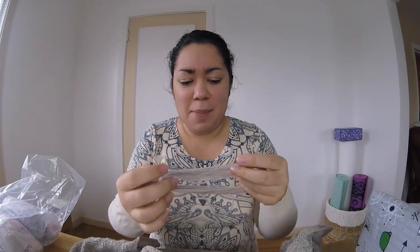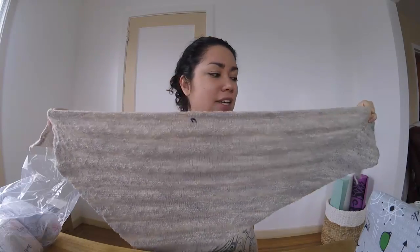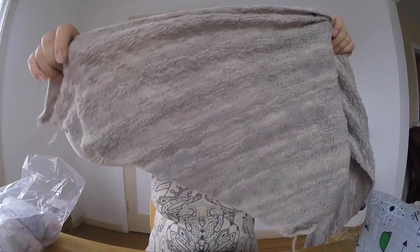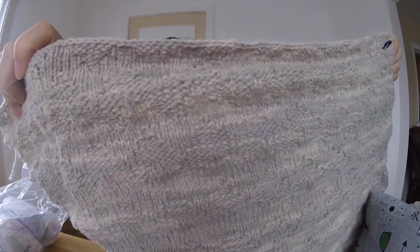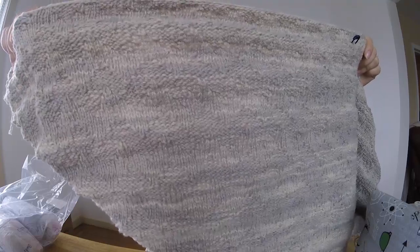So I might have been able to do 1 more row and then bind off with this, but I'm not sure. I didn't want to cut it too close. So I pretty much used all of it, and it hasn't been washed and blocked yet. I just need to soak it, and then I'll block it out, and you might be able to see the stitch pattern a little bit better once it's blocked. But it's a chevron stitch pattern. You can kind of see there's knits and purls that make up the pattern, and it's a free pattern too, so you can go check it out.